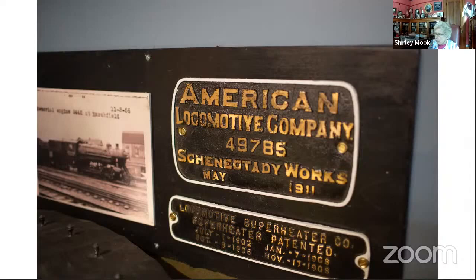Way back when we started to talk about restoring the 2442, Keith took those off of the engine and brought them, and I hid them so that they would be safe, because he said if they stayed on the engine, they would certainly be stolen, and they were worth a lot of money. So we have them well anchored on that piece of board, but also on the wall.